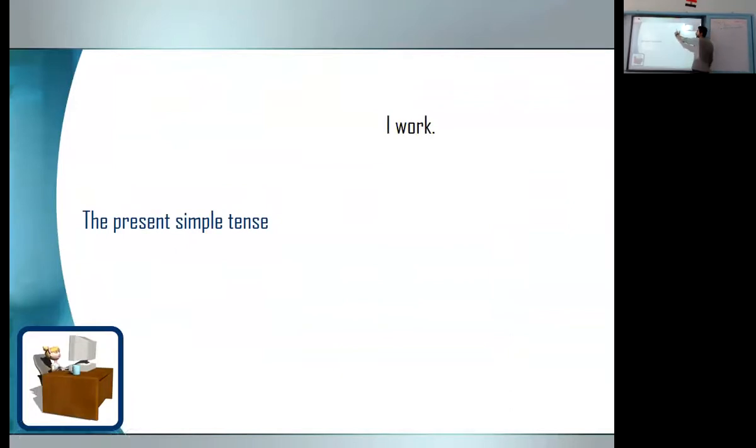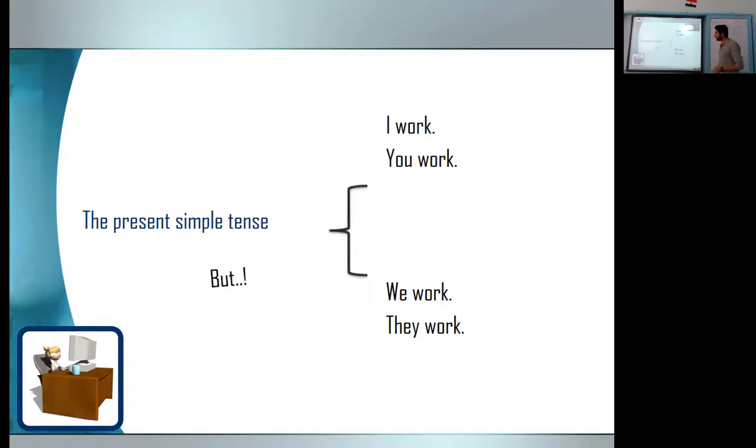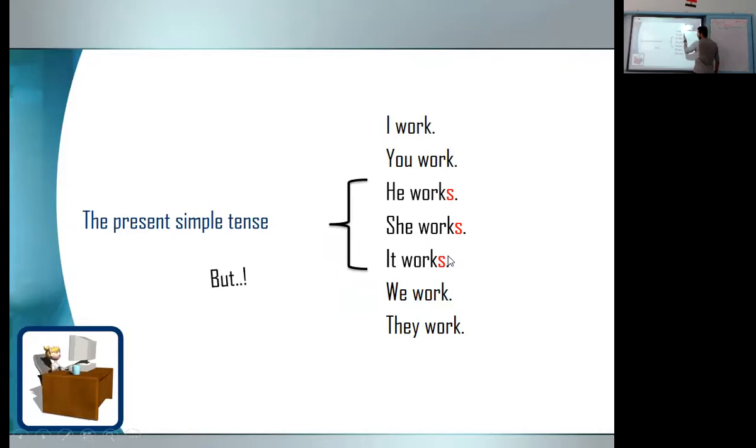I work. With the pronoun I, work, ordinary verb. Next one. You work. I didn't add anything. We work. And the other one. They work. But note that with he, I said he works, not he work. What did I do? I added S. And also with she works. And with the last pronoun, it works. So I said again, I work, you work, we work, they work. But with the other three pronouns, he, she, it, she works, he works, it works. I only add S. Try to remember that. No, I will remind you.